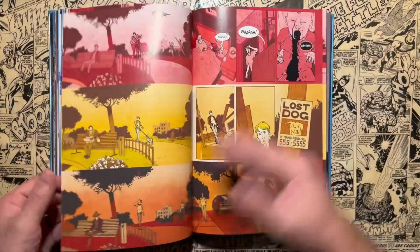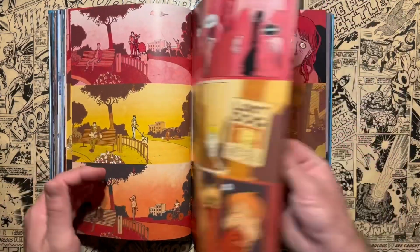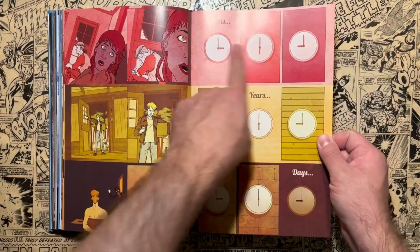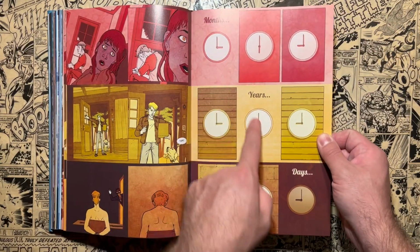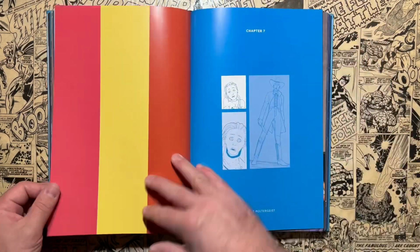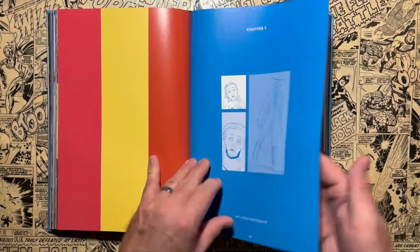I thought that was the most linear way to do it. But a really cool, different storytelling device and way to do it. And they all have this time progression of months, years, days. And then they all end pretty horribly.